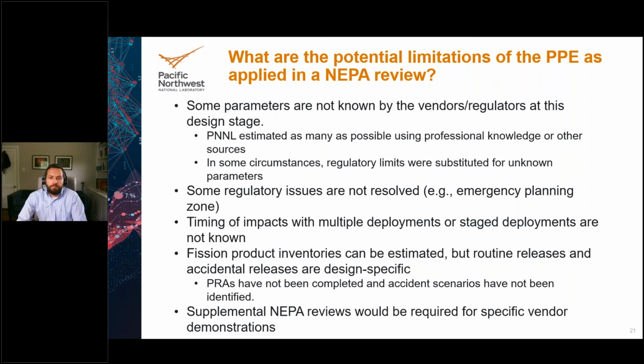But knowing what these values are from a vendor is going to be very important, and at this stage, they're just not known. And that's another thing that Dave mentioned: sometimes when we knew that there's a regulatory limit that was not going to be exceeded, that is an obvious way to think about a plant parameter as a bounding value.